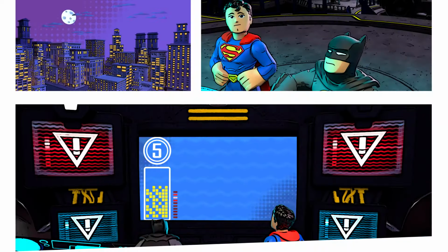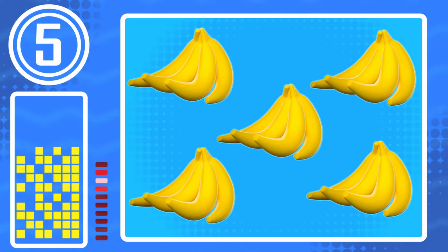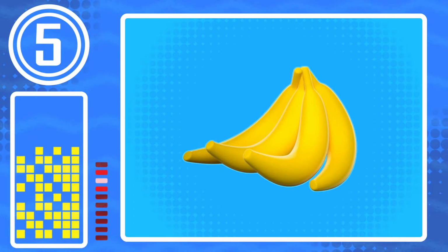In this episode, the monkeys have hidden five bunches of yellow bananas. They look just like this. See how many you can find. Ready? Let's go!